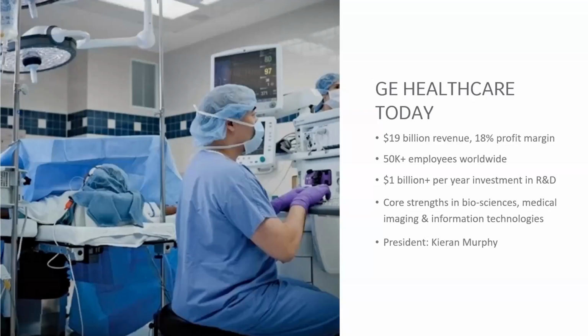Our team is residing in the GE Healthcare part. So this is one of the 8 primary businesses of GE and generates 19 billion US dollars in revenue yearly with a profit margin of 18%. Not sure if that's this year though, but we have more than 50,000 employees worldwide, and it's a rather R&D focused industry. We invest more than 1 billion US dollars in R&D every year. And our core strengths are biosciences, medical imaging, and information technologies.